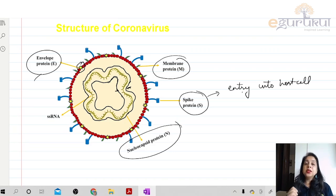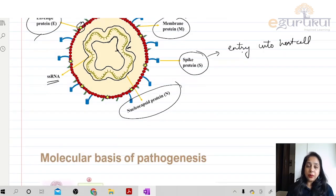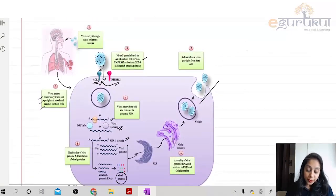The nucleocapsid protein is a protective protein, which is protecting this single stranded RNA shown in greenish color. You have two layers of the nucleocapsid protein, encapsulating the viral mRNA. The membrane protein creates, you can say, an envelope like a cell membrane around it, and the envelope protein is there as well. Okay, let's not discuss their structure in detail because that is not part of your course, that is beyond the scope of your MBBS.